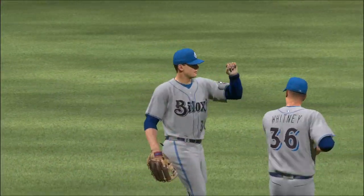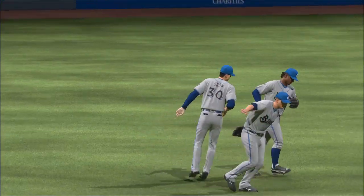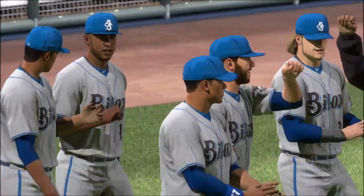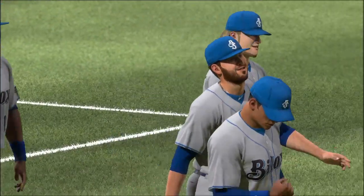Tonight's game comes to an end, 5-1 the final score. The Biloxi Shuckers took the lead in the 4th and held on until the end. Aaron Wilkerson earned his 9th win of the year. Dylan Peters couldn't escape the 4th inning as he was slapped with the loss.